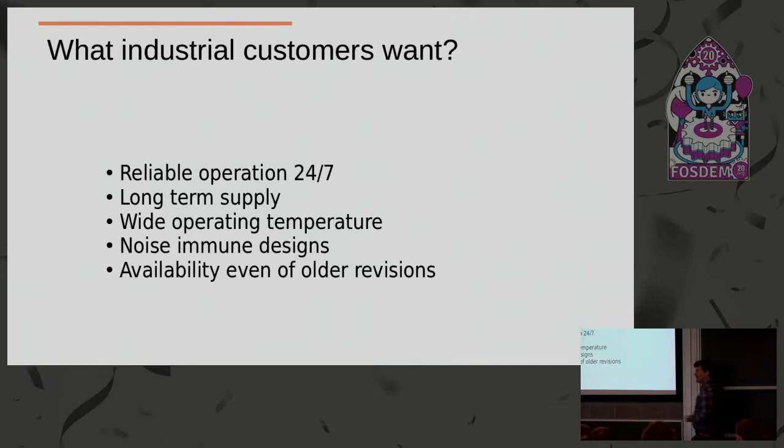Then they need long-term supply. Why? Because when you make an industrial machine, you have to certify a lot of standards. You have to meet a lot of standards, and then once it is certified, you cannot touch anything, or you have to pay again for all this certification.